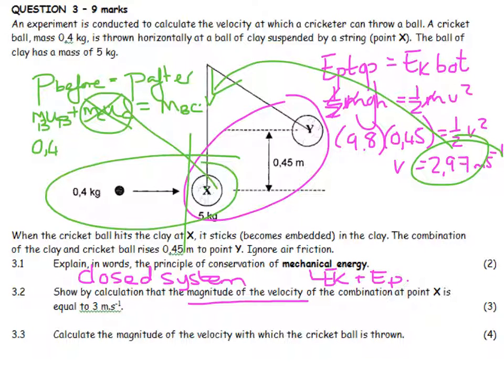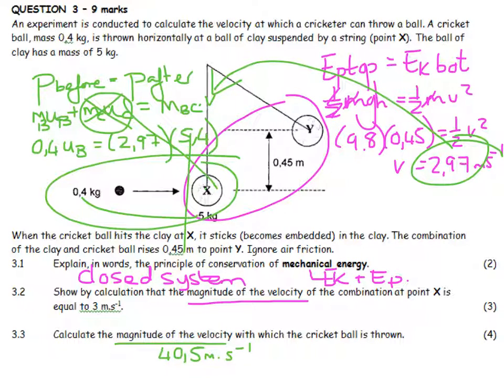0,4 multiplied by the velocity of the ball before the collision is equal to 2,97, or 3 if you had rounded off. I didn't really mind, although you should keep it in your calculator, multiplied by the combined mass of 5,4, and you land up with that initial velocity being equal to 40,5 meters per second. Again, they ask for a magnitude, and therefore you must not give a direction.